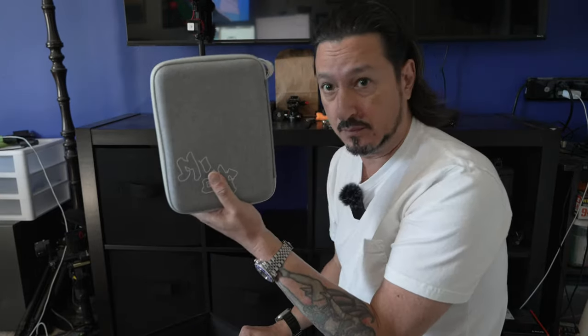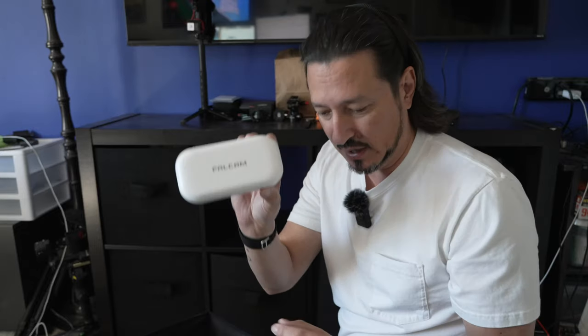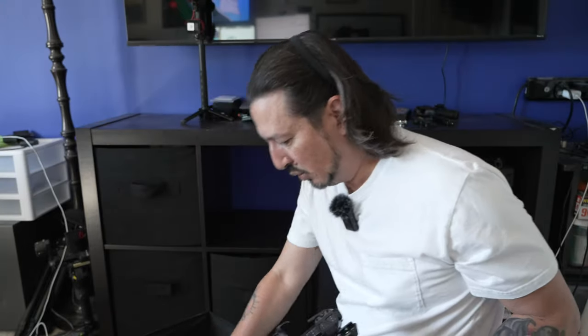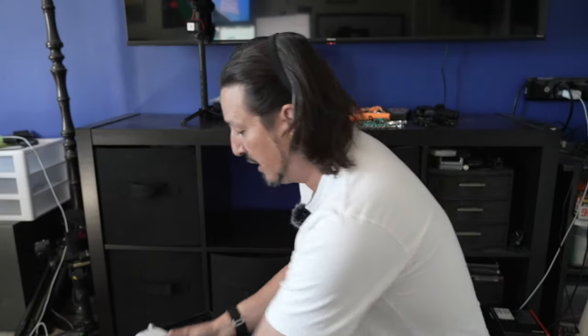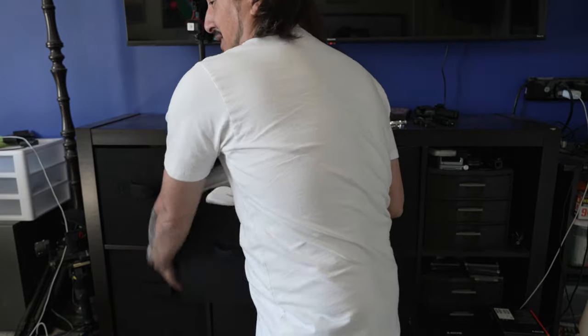Oh, this one, like gimbal, Insta360 stuff, bigger Falcam thing, Peter McKinnon thing filled with Insta360 stuff, Platypod, gimbal. I'm not going to pull all this shit out because it's a pain in the ass to put it all back together, but all my gimbals are in here with the exception of the Weebill over there. And it's just like trying to find everything in here for what I want and then having to tear it all apart.